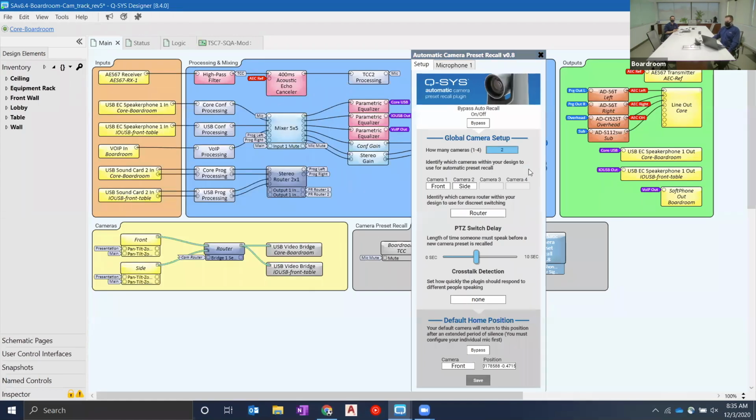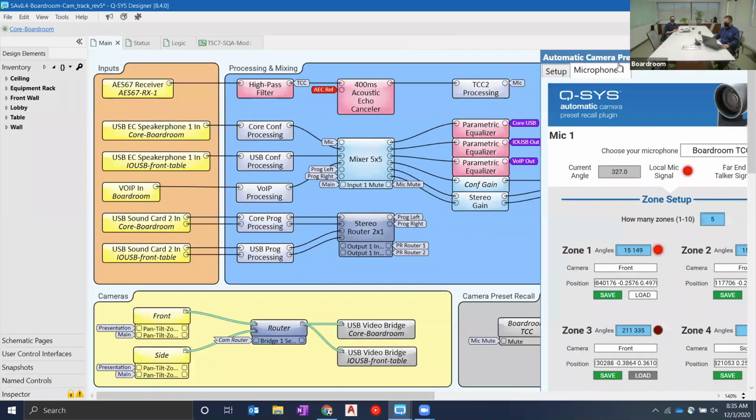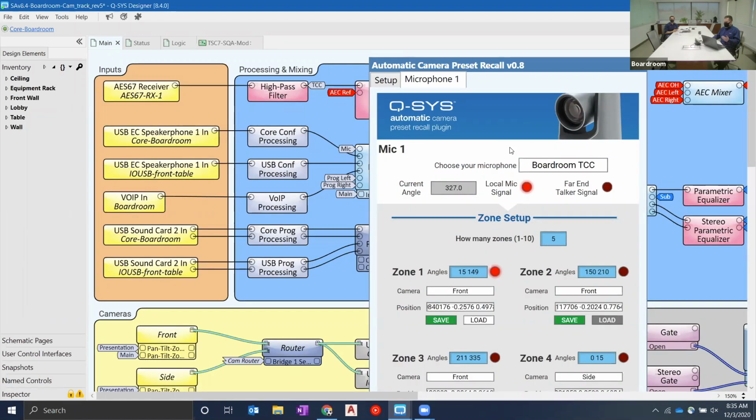So we're in the room here now, and we have our front camera position down here recalled. We've got those coordinates in there. We're going to show you how to do it on the microphone itself. And actually, here's a great time to zoom in once again. And Patrick, as you can see me talk, it says local mic signal. You see that LED light up.